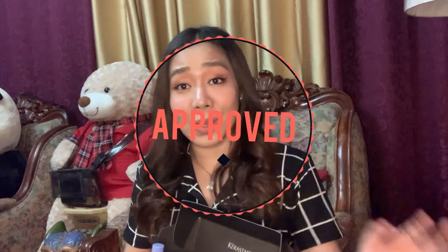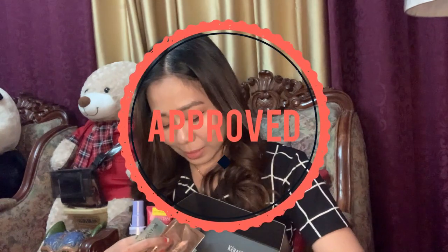And then this one naman is Kérastase Resistance. This is for surfacing, strengthening milk, blow dry care for damaged hair. Damaged hair. So we have different types of hair. Diba merong unruly, you have your thinning hair, you have damaged hair, different types of hair concerns. Kérastase has all the solution for that.